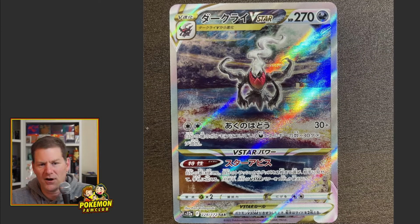We got the Darkrai. Really interesting card. So much going on. Texture wise, there's something in the water behind him. It looks like a rectangle. I don't know. Maybe that's a door he came through or something. Over the water, clouds and smoke around him.